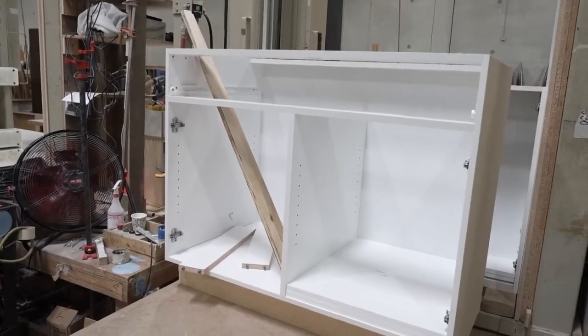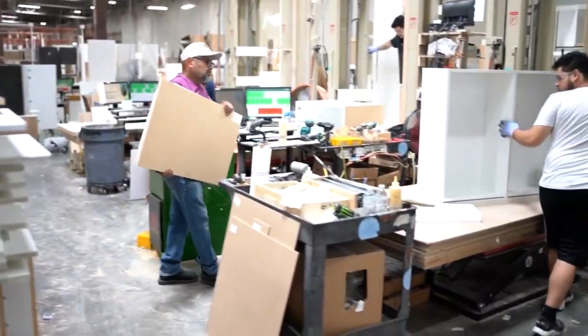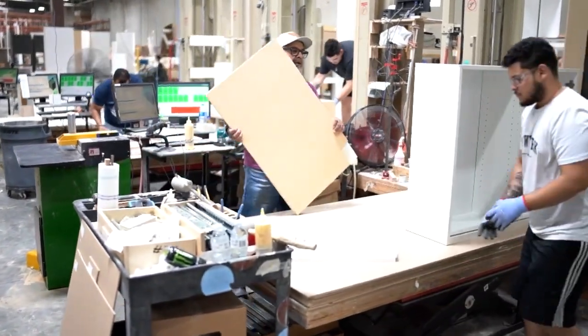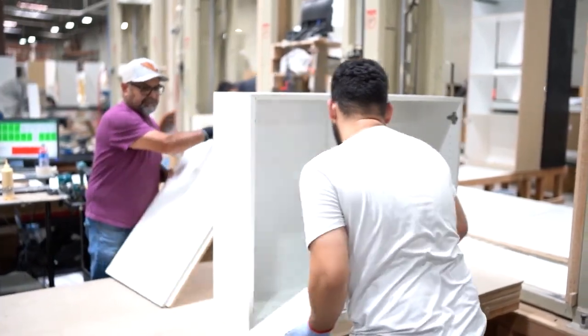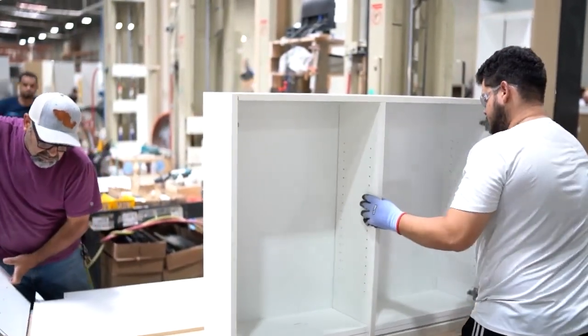That is great. Everything is loosely fit together on our assembly tables here. These tables move up and down to get to the right area to comfortably work on. Nice. Once it's loosely assembled, they move into the clamps here. As you can see, we have multiple clamps.